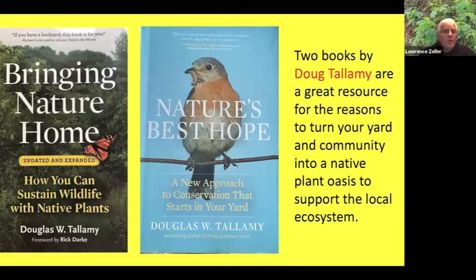There are 2 books that if you haven't read, I really recommend, by Doug Tallamy, Bringing Nature Home and Nature's Best Hope. They give really good reasons and encouragement to turn your yard and your community into a native plant oasis to support the local ecosystem. If you read both books, I think you'd be struck by the fact that Nature's Best Hope was such a big step up from the first book. The first book was great. The second book was 10 times better. I really recommend the books.